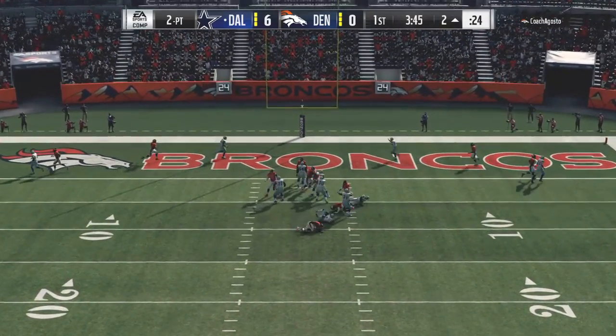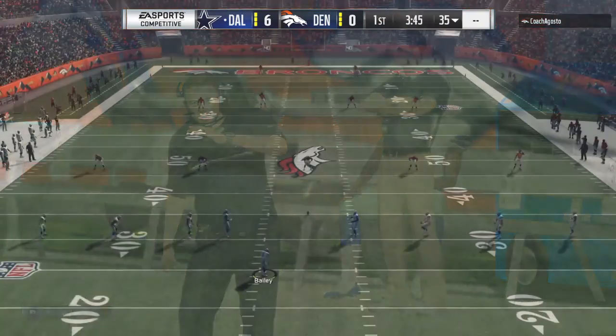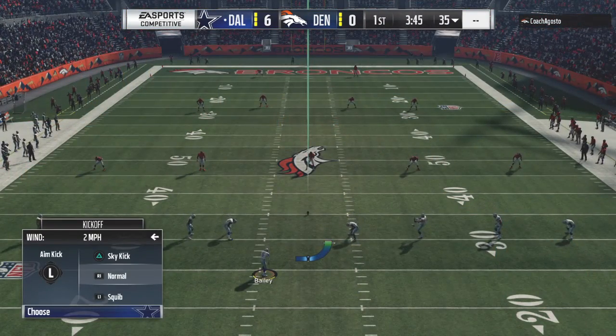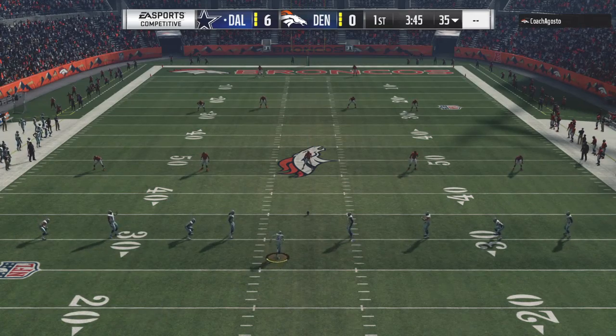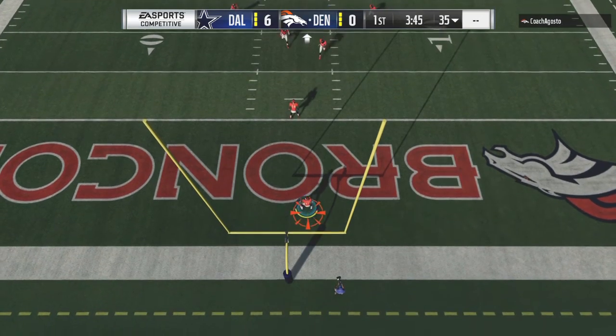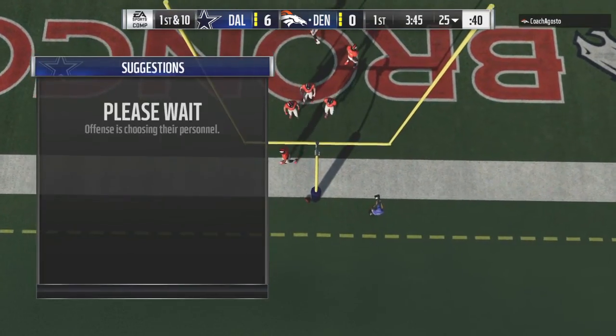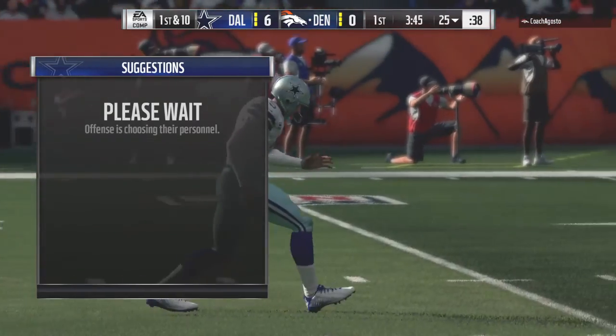Prescott from the gun. Under pressure now, and he's going to go down. Sacked back around the 8. Bailey now to kick this one away. And this will not be returnable. It's out of the back of the end zone for a touchback.